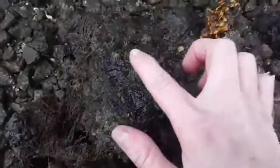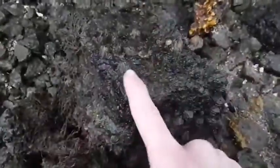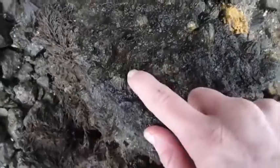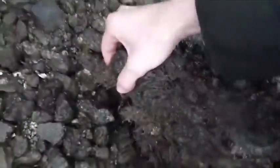And again, they are really well adapted for being at high tide. They can hunker down in this kind of bunker that they've built for themselves. They can actually close a little trap door on top of them and seal themselves inside until the water comes back and they can feed and breathe again. So they are super adapted to do that. And I'm gonna see if there are any crabs under here.